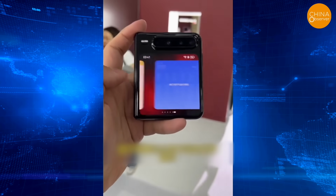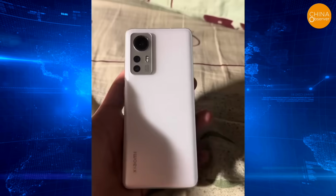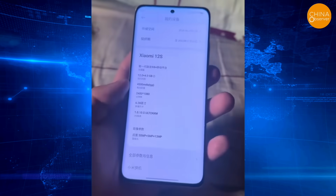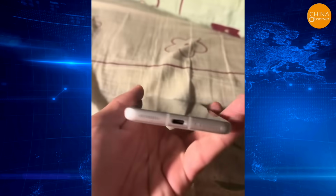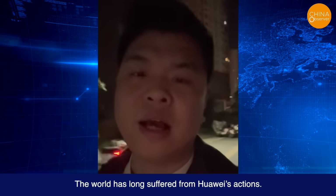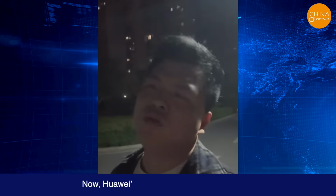Given this, the 7,499 yuan price tag for the Pura X seems inflated. For reference, Snapdragon 8 Gen 1 phones, such as the Xiaomi 12S, now sell for only 2,000 to 3,000 yuan in the second-hand market. The world has long suffered from Huawei's actions. Now, Huawei's reputation is only getting worse.